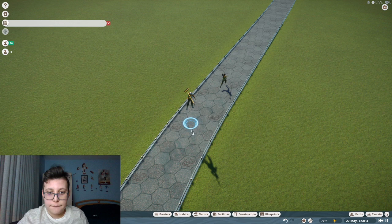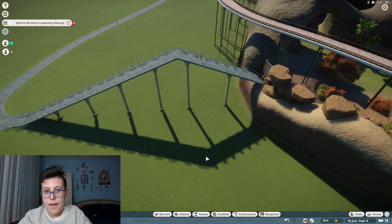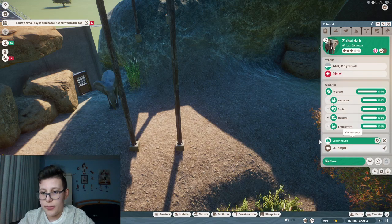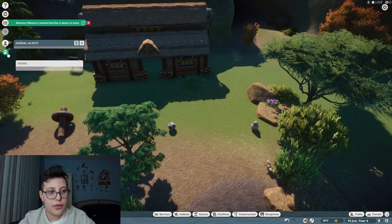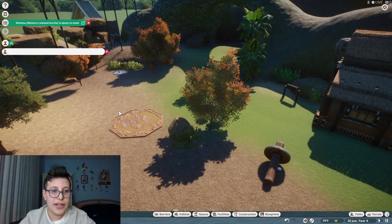I've always wondered, why do these guys hold brooms? Oh wait, that might be an elephant. Same work zone, and work zone. Yes it is! Welcome to your new home! Of course you're injured. Yay! And of course you're injured. Yay! Woohoo! We got an injury. Okay, so the zookeeper. And we got so many things here in these exhibits.